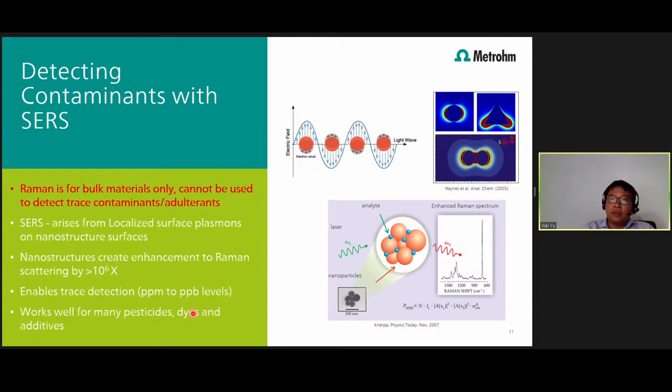To get from non-targeted testing, like I've shown you, to targeted testing, it was discovered that nanostructures, particularly gold and silver nanostructures, can greatly enhance the Raman scattering by billions of times if the molecule of interest is close enough to the surfaces of these nanostructures. Because this effect depends on a surface, it was named surface enhanced Raman scattering, or SERS. This technique allows us to practically detect analytes in the ppm to ppb ranges. Because SERS relies on the interaction of the molecule with a surface, it doesn't really work well if the analyte doesn't have functional groups that interact or stick to the surface.